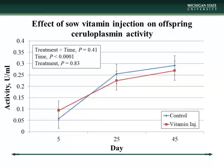Moving on to the ceruloplasmin activity, again on our y-axis we have our ceruloplasmin activity given in units per milliliter. We observed a time effect in which the ceruloplasmin activity increased as the pigs aged, whereas we did not see any treatment by time interaction nor any treatment effect from maternal vitamin or saline injection.